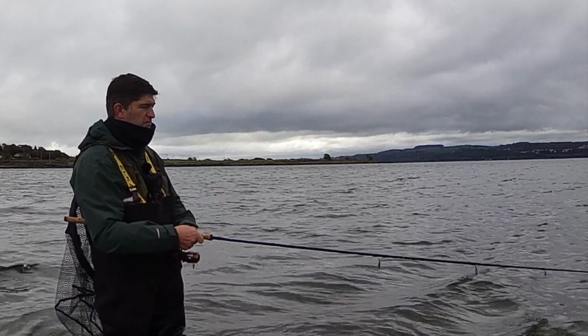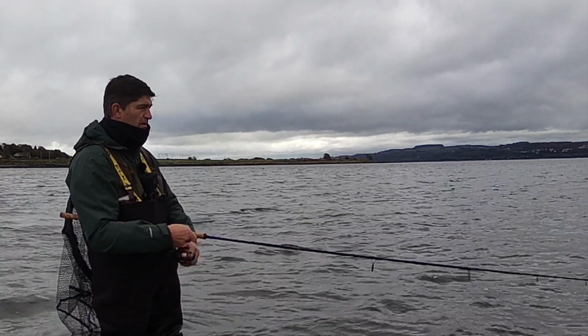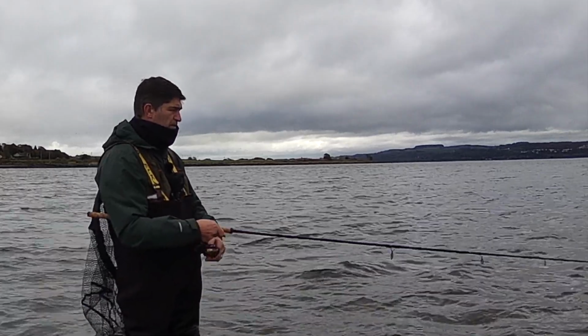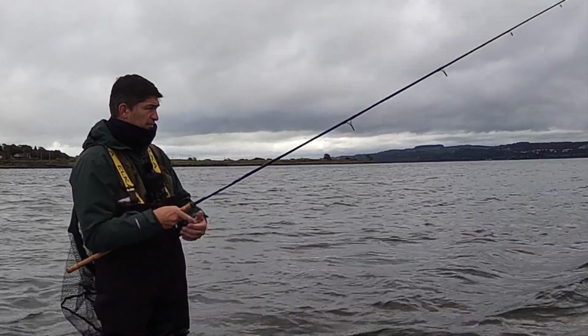And normally if I do see a fish following the lure but it's not committing, I'll tend to wind in a little bit faster as I bring it in.